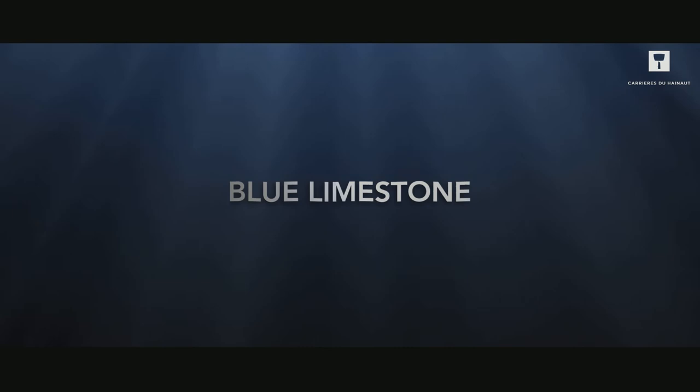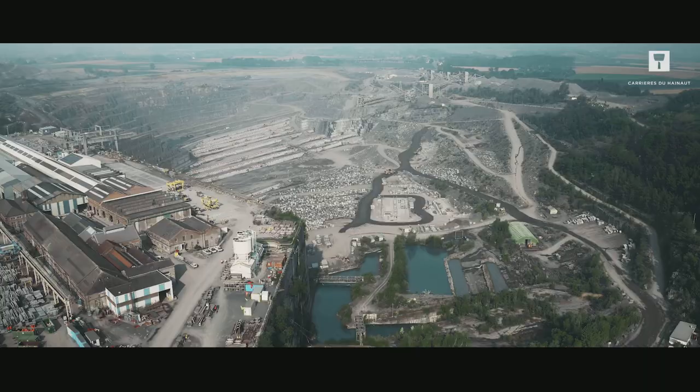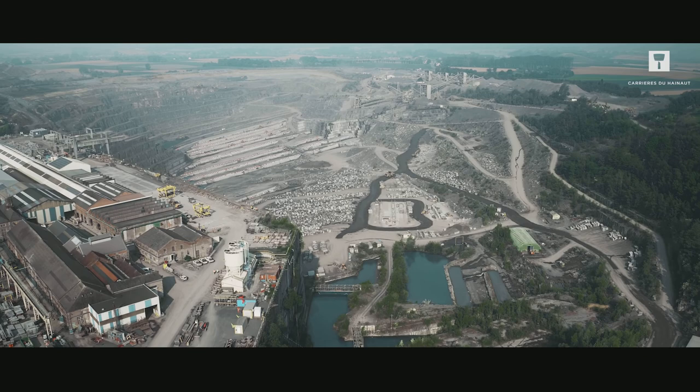A blue limestone seam traverses Belgium from east to west and is present as outcrops in the Soignies region. Welcome to Carrières du Hainaut, Europe's largest ornamental limestone quarry.